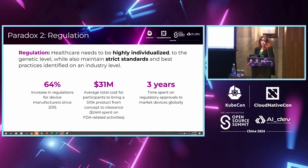Now, this number is global, right? This assumes that your solution is going to go to all of the different remote regions of the world. You're going to navigate the Chinese, Japanese, Australian, United States, and European requirements and regulations as well. So you could go to market faster if you have maybe a small device that is already recognized.